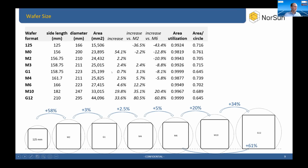Just a small illustration, if you look in terms of filling the corner from the M3, which is a pseudo square, you can see there's a 25,000 is the area, going to a G1, which is the full square. You just increase the diameter accordingly, and you gain only 0.7% of area, while you actually have to increase more than 10% of the silicon material that you need to grow in a larger diameter.